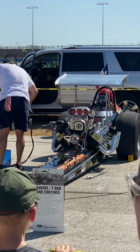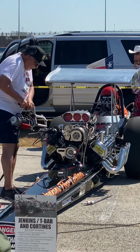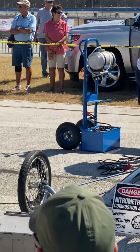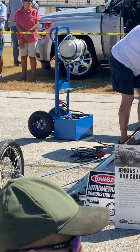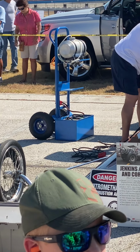It is the original chassis. A lot of the tin work in the back is original. He found the Hemi and put it in it, and it is built as close to original as you can get when you've got the first driver that drove it restoring this car.